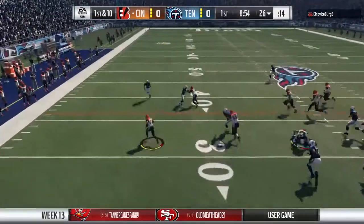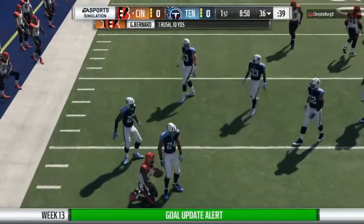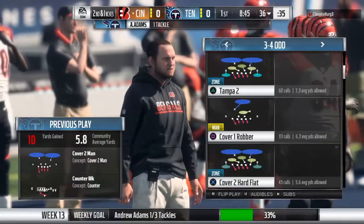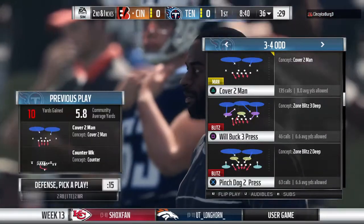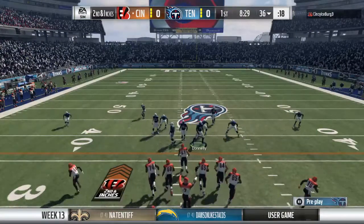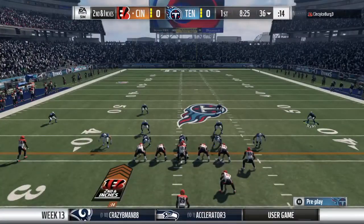Now a first carry for Giovanni Bernard. That one good for 10 yards. And it'll be second and very short. He was solid last week, over 100 yards in their victory on the ground. They want to get that going again. Absolutely. What they also understand is that from week to week, it's not necessarily the same, but they want it to be, right? What they saw last week on the ground, they want to see in this game as well.